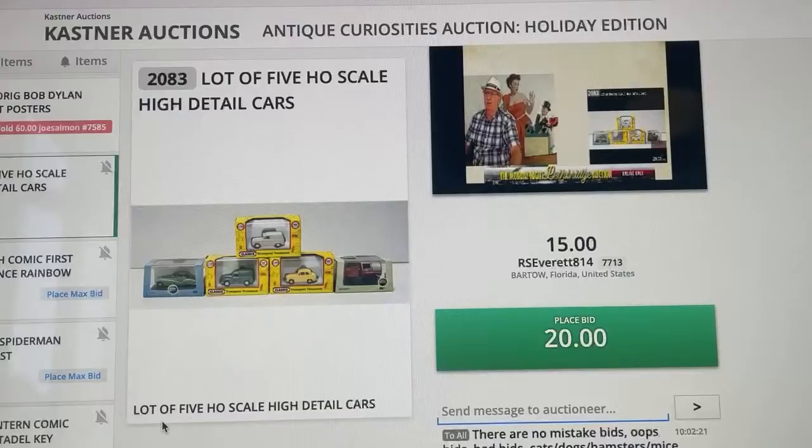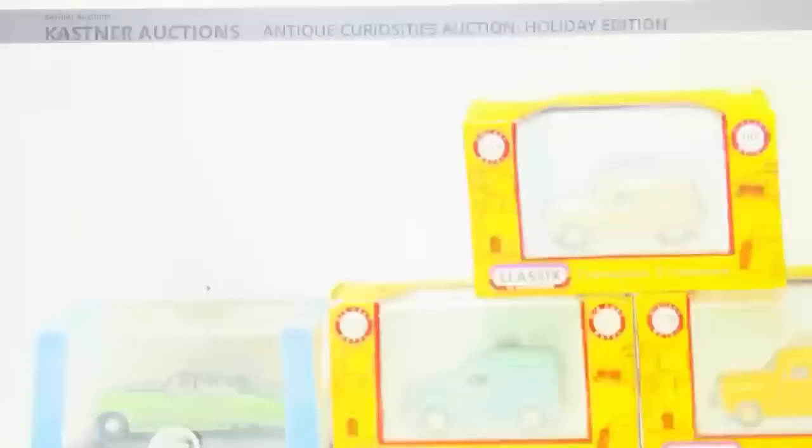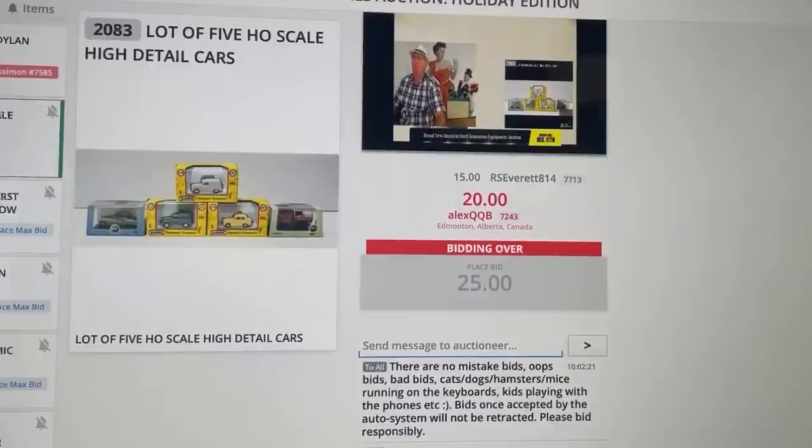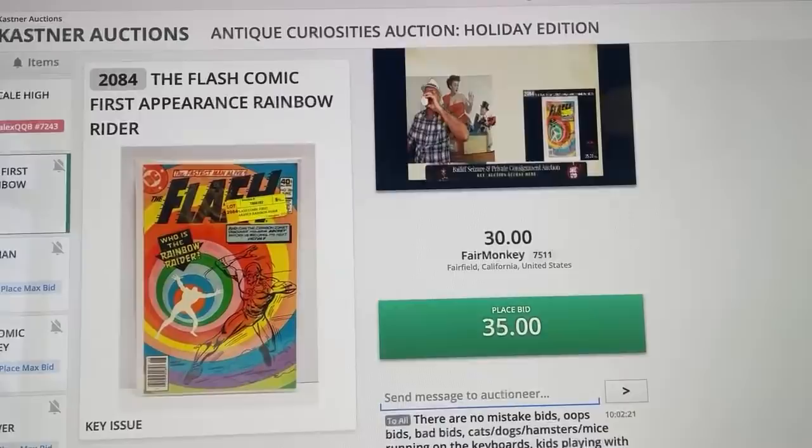Oh, yeah, if you have an HO scale train set, that's a great deal. These things are like 20, 30 bucks each at a train shop, so... Look at that. Wonderful if you got a train set at home. Some are 00, actually. Even more unique.